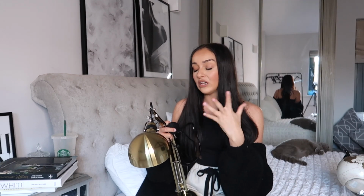I opted for gold. When I was doing my office, I knew I wanted black furniture, and then it was either silver or gold, but I just thought with having silver everywhere in my house, I wanted a whole different vibe and theme for that room. So I just thought I'd go for gold accessories instead and add something a little bit different.